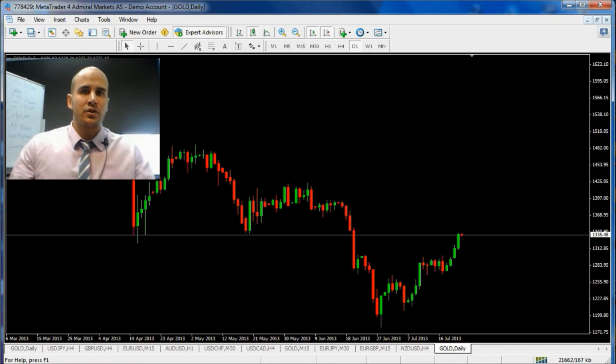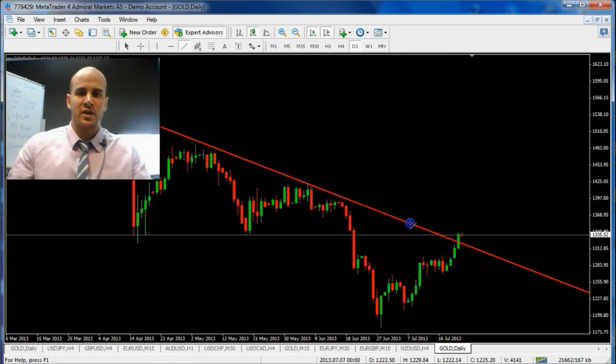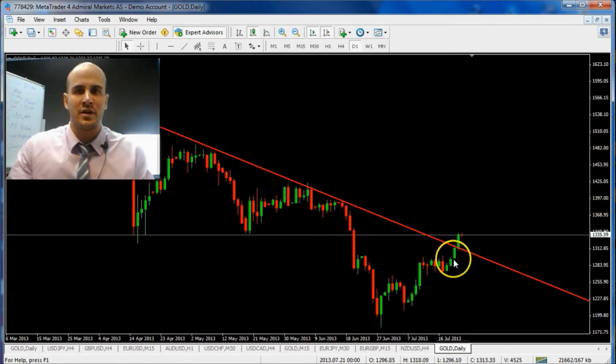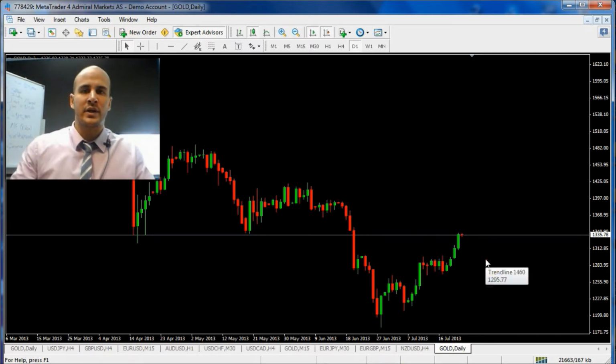Now, let's take a look at the daily chart. I'm drawing a new bearish trend line now. I mentioned in my weekly report yesterday that the long-term bearish trend line was broken, just as 1300 resistance was broken as well, and that is attributed to the incline in prices we've seen this week. But now we've got to forget about that trend line, and if we can, draw another trend line to see where price may find the next level of resistance.